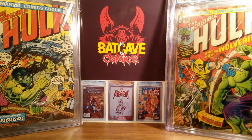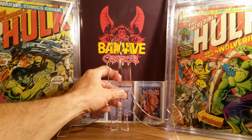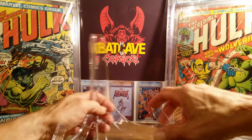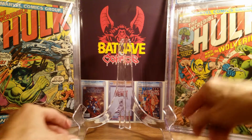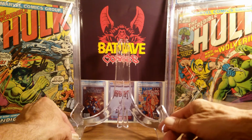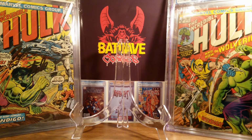Now, some of the older stuff I picked up seems to be becoming a pain in my ass, which I kind of liked. And at my locals, at my LCS, anything $10 or under is buy one get one free. So I got a pretty good deal on these.